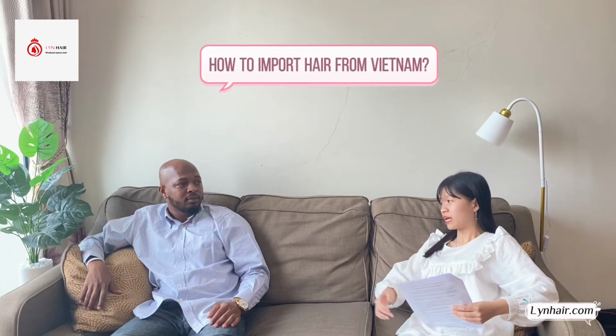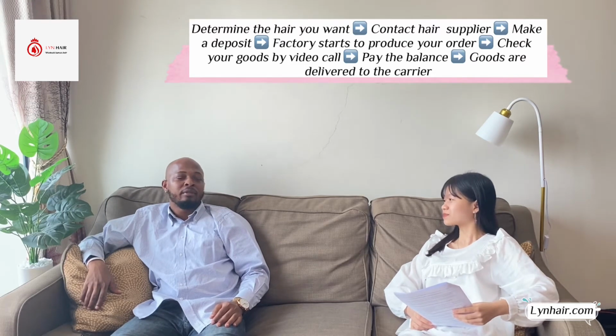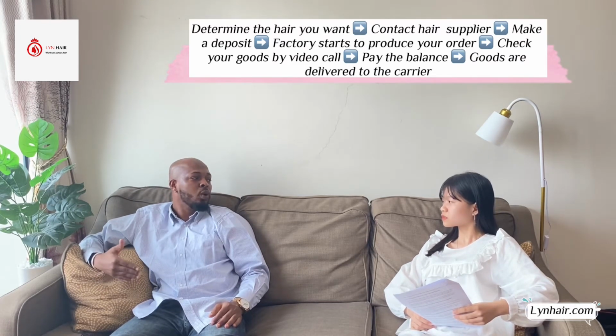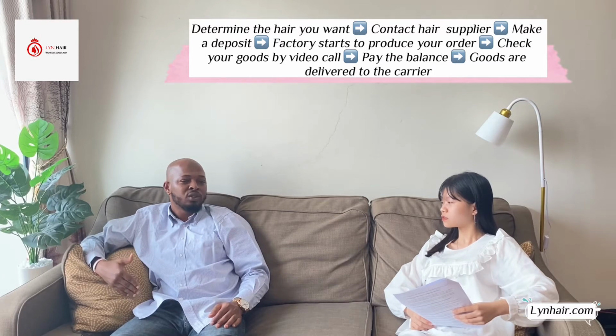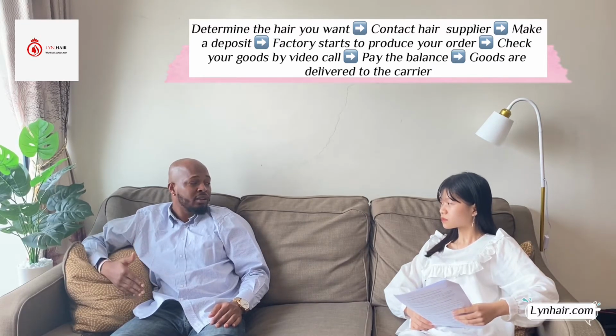What did you start importing hair from Vietnam? Well, there are quite some basic steps in importing hair from Vietnam. Firstly, you need to know the product you want. Once you already know what you want, you head down to finding a good supplier. When you get a good supplier, you make a deposit. After making a deposit, the supplier goes on to production.